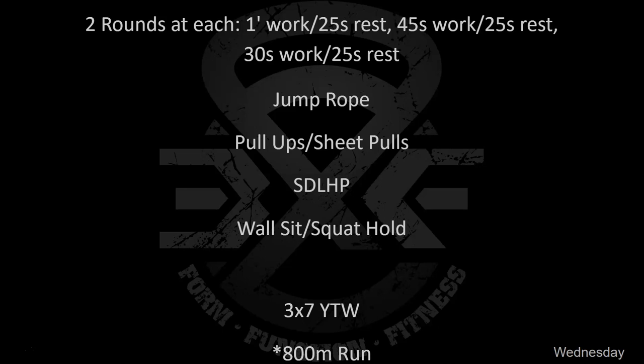And then the wall sit squat hold, there's lots of variations here. You may start with a wall sit for the minute at a time and go to a squat hold, the bottom of an active squat hold for 45 seconds, and then maybe even add weight and have a squat hold with a goblet position for your final 30-second rounds.